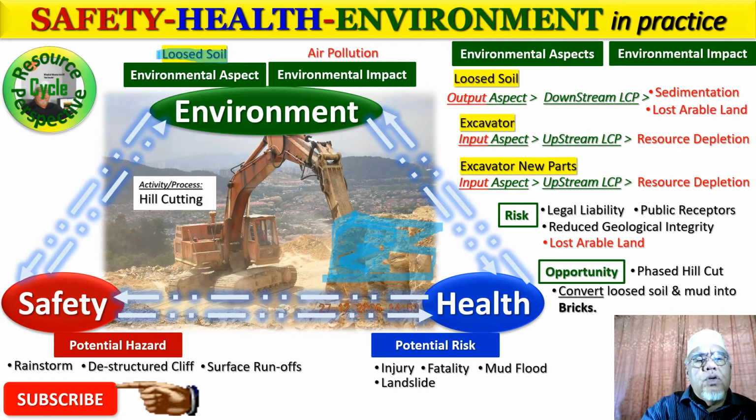When there is loose soil, let us take a look. Let us associate it with perhaps safety. What if the soil is loose? The structure has lost its integrity, is no longer intact. So loose soil is all over the place, apart from all the dusty soil that is being emitted into the atmosphere while the activity is ongoing. You have loose soil that drops onto the ground, does not stick to the ground, is not bonded to the ground. It is loose.